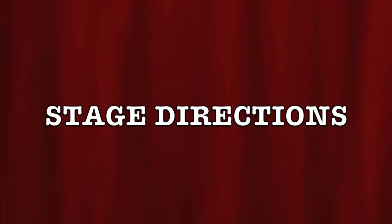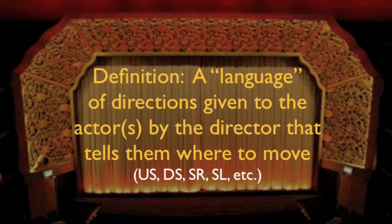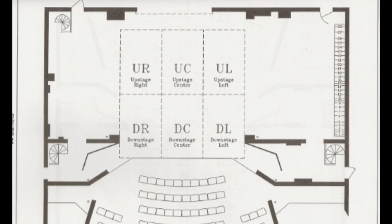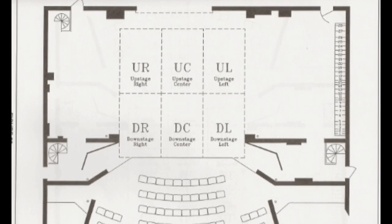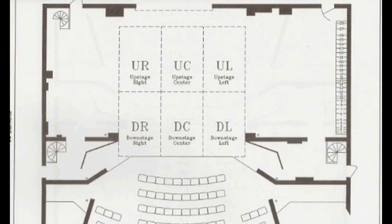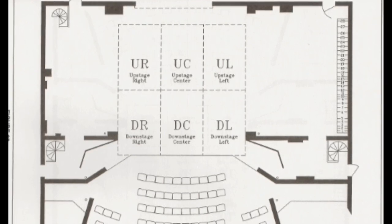While blocking a show, a director uses commonly understood terms known as stage directions. These are directions given to actors by the director that tells them where to move in the scene. Here's an aerial view of a proscenium stage with the stage area sectioned and labeled. At the bottom of the picture, you can see the audience seating. Whenever an actor moves toward the audience, it is called moving downstage. Conversely, when an actor moves away from the audience, he or she is moving upstage.